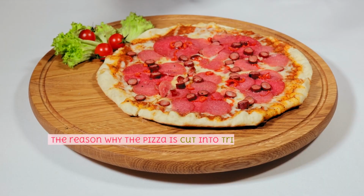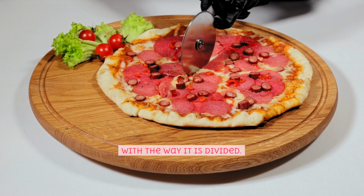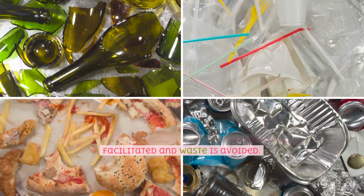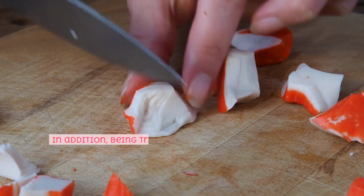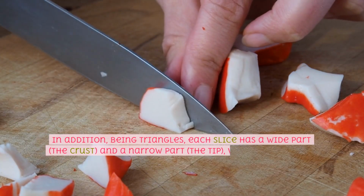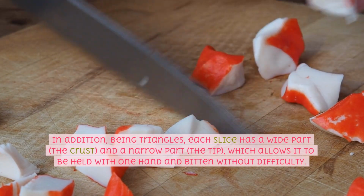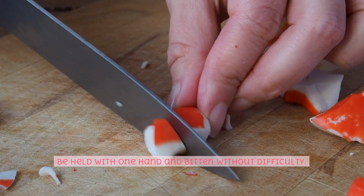The reason why the pizza is cut into triangles has to do with the way it is divided. By dividing it into equal portions, consumption is facilitated and waste is avoided. In addition, being triangles, each slice has a wide part, the crust, and a narrow part, the tip, which allows it to be held with one hand and bitten without difficulty.